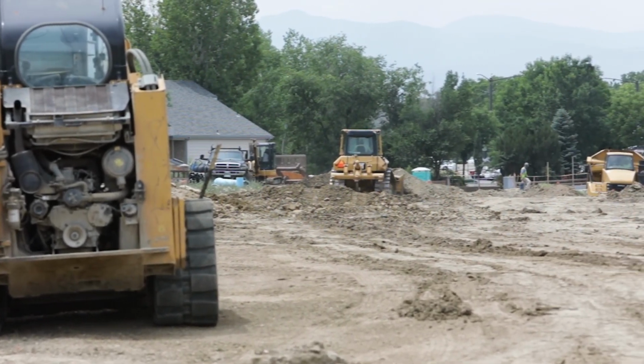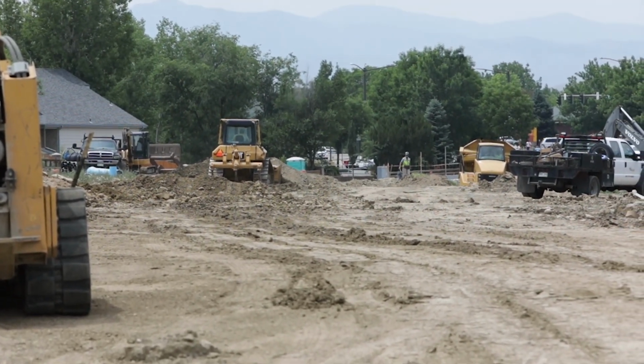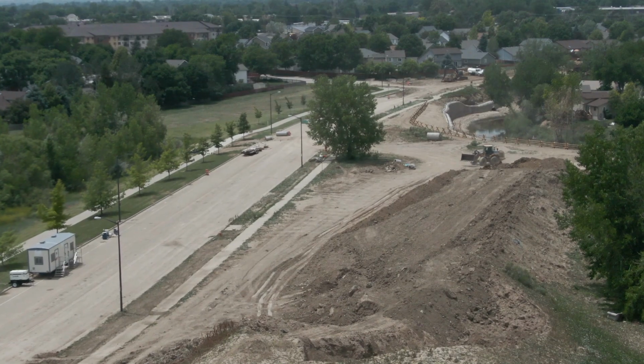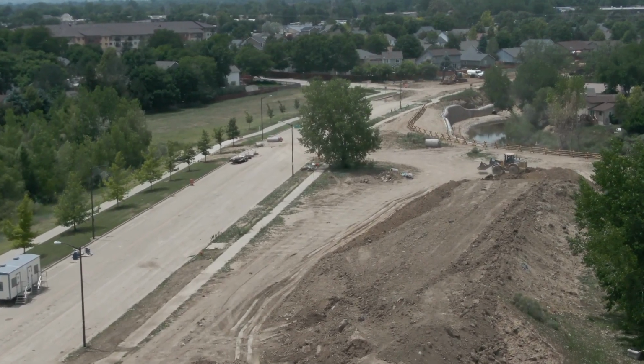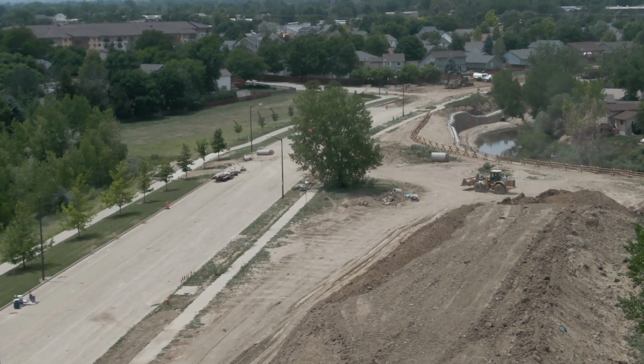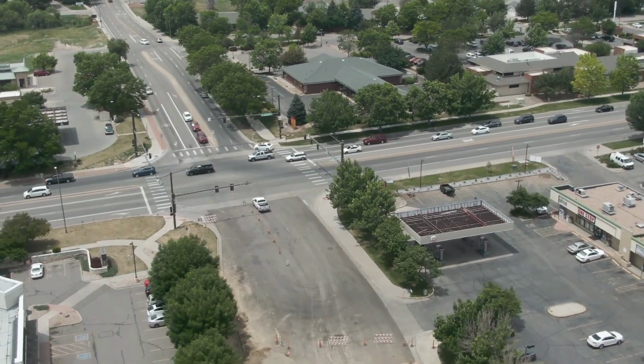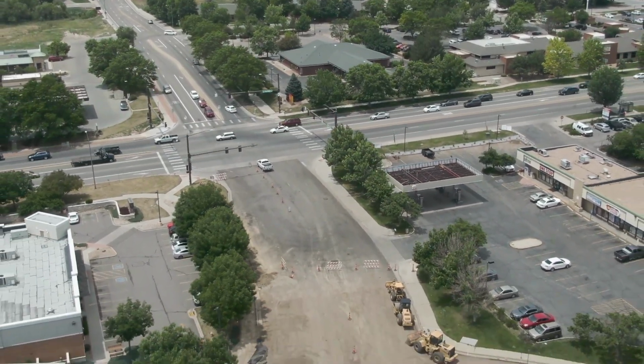So again, as we're celebrating Bike and Ped Month, we know a lot of you are going to be excited to come out and see this project. I would ask you to refrain from entering the active construction zone. It is very dangerous. There's lots of heavy equipment moving out here, and we certainly wouldn't want anyone to get injured. However, we're expecting this project to be completed early August at this point.